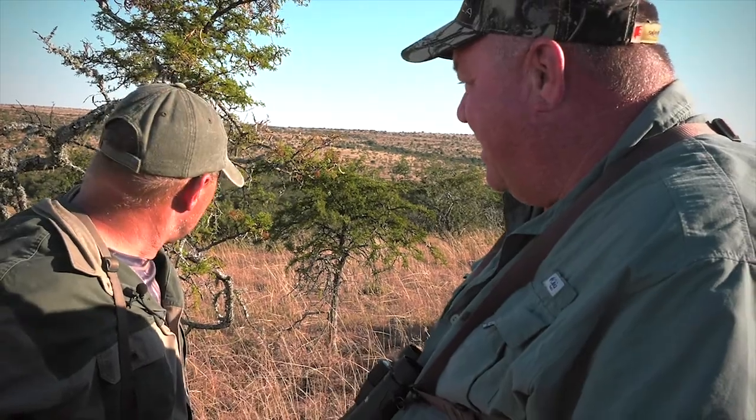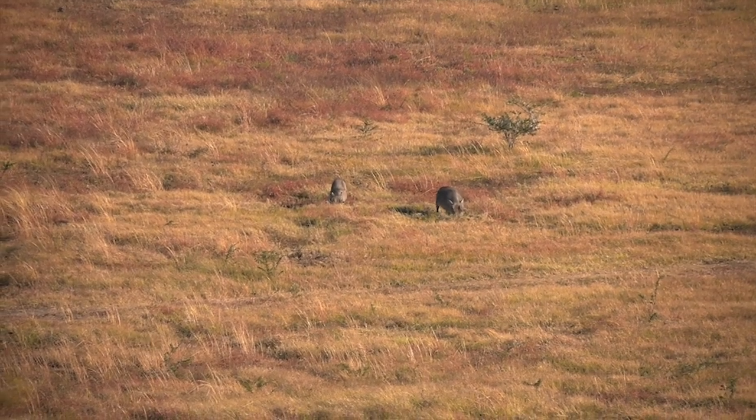There's a really big warthog down here. We've spotted quite a few. The one on the far right, that's a big one. The big dark brown one. Yeah. Let's go down here.